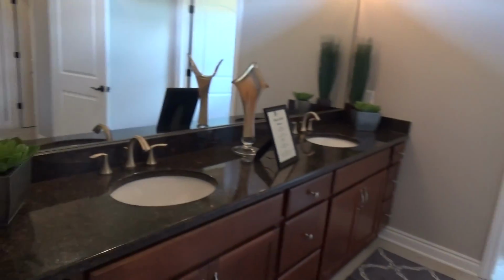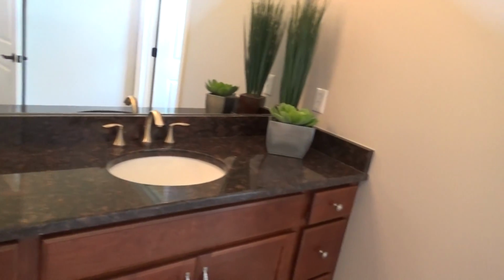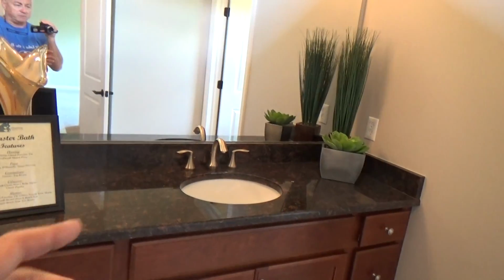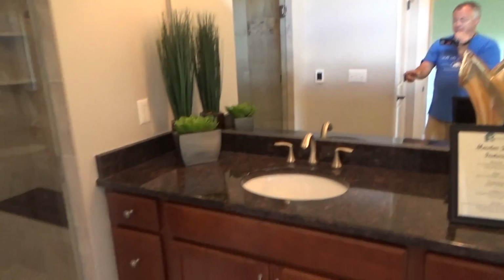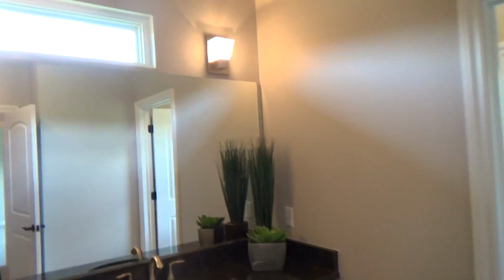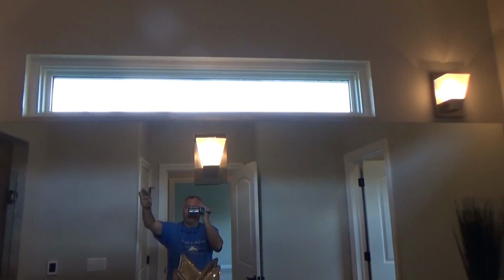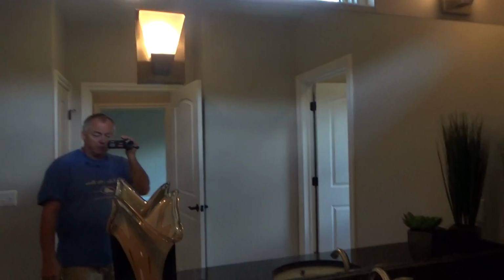The countertop is 9 feet. This is also granite, a tan brown. Does have white porcelain undermount sinks, brushed nickel fixtures, and then the Merillat Classic cabinet again there. I did put a full-size custom mirror in here, 3 sconce lights, and a natural transom light. Just trying to get some natural light in here. Ladies like that for the makeup.